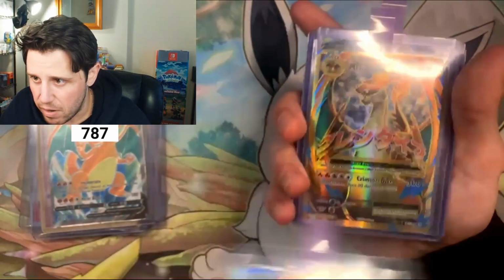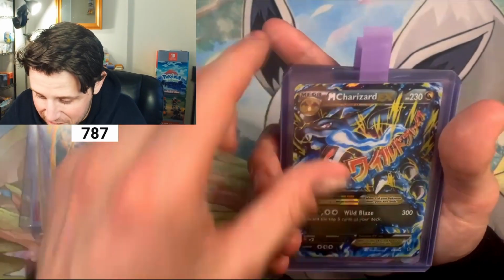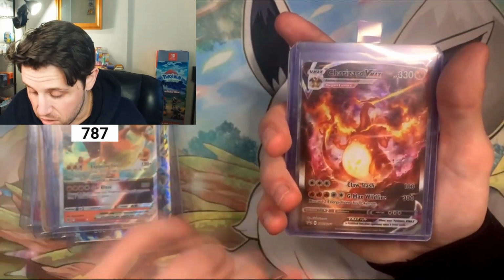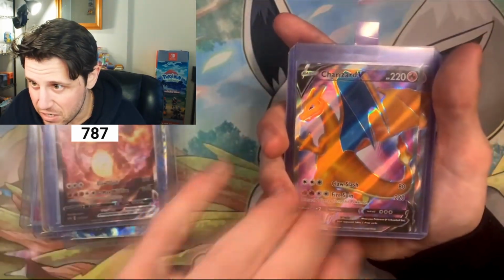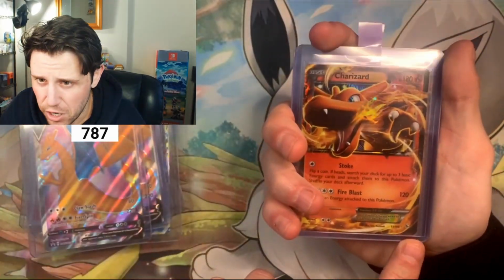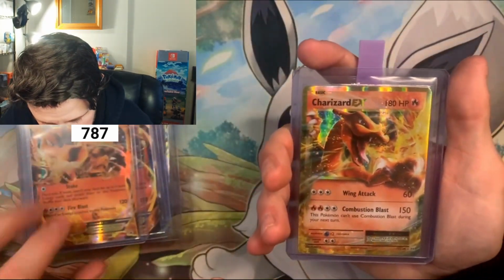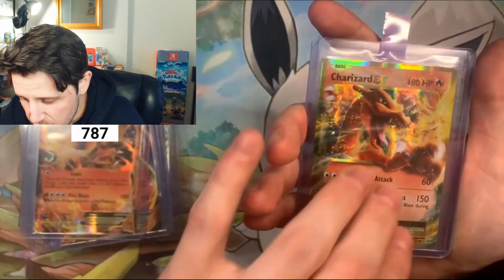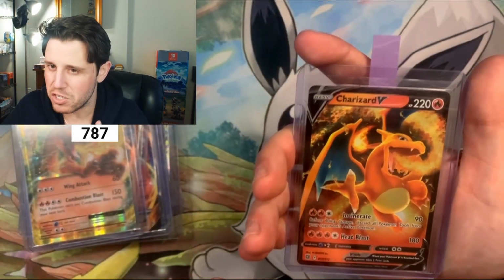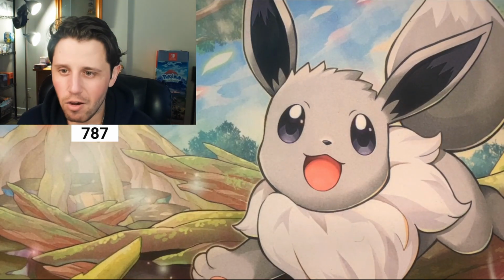M Charizard EX from Evolutions. And another one, the Full Art. Another M Charizard EX from Flashfire, baby. The V-Star Charizard. The VMAX from the UPC. And a few promos from the Champions Path. Flashfire, Charizard EX, Charizard EX, Flashfire. That's a promo, actually. And then we got one from Evolutions. And then another V from Brilliant Stars, baby. Let's go. Woo! Oh my goodness.